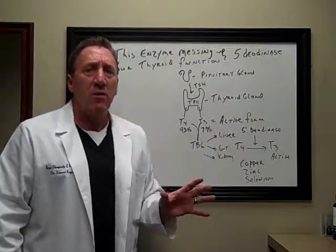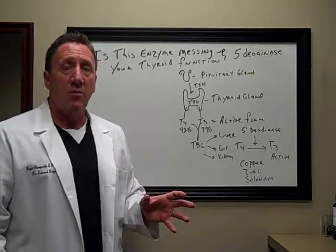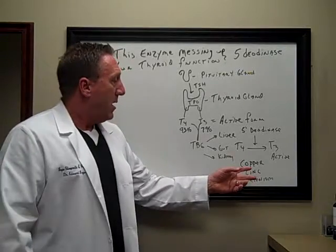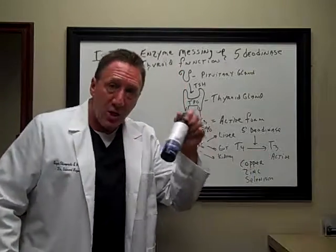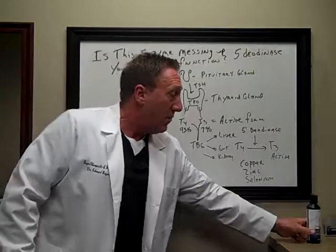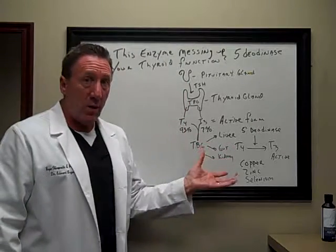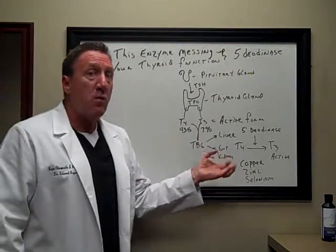A classic sign that we see with this is shivering. It's an attempt to increase your body temperature. You will shiver. But we can do a very simple zinc challenge test to see if your body is deficient in zinc. But there's other markers on blood work and things like that that we can look at to determine if this is what's going on. This is just one of many, many ways your thyroid can go wrong.